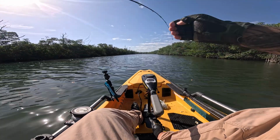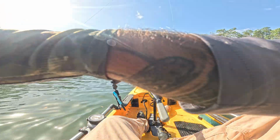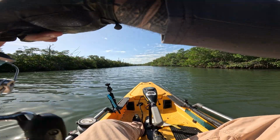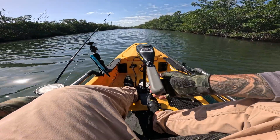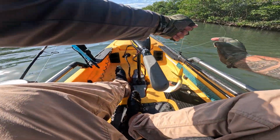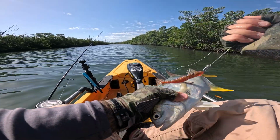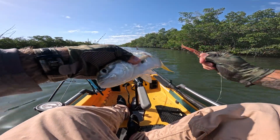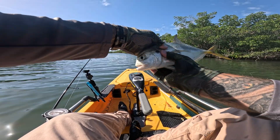It wasn't a very big jack. It was about the size of the jack that I had back in the mangroves when I went into the water last time I was here. I don't remember if that was the last video or not. Yeah, just a little fun-sized jack. They're hard-fighting fish because they're pretty quick, but I got him out, got the lure out, and put him back in the water.